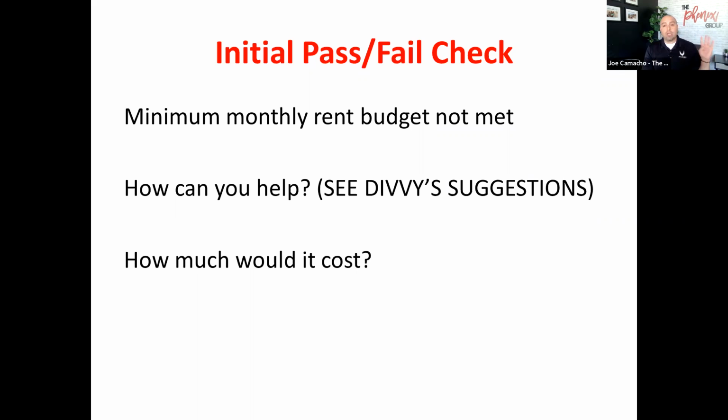Most credit repair companies are also going to charge you a setup fee. That setup fee is going to range anywhere from $500 to $1,500. And they're charging you before anything has been done, before any work has actually been done.